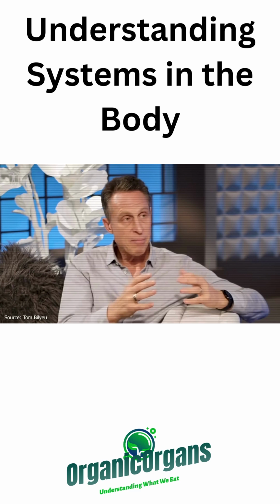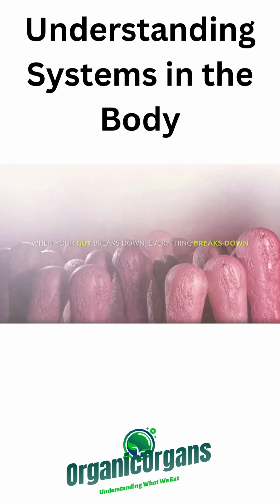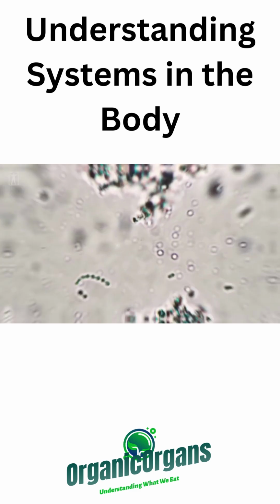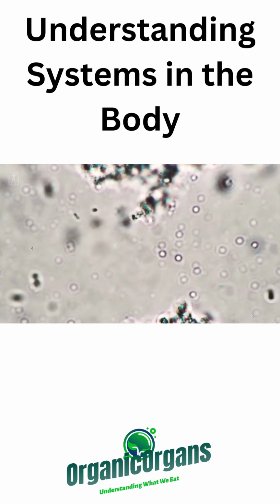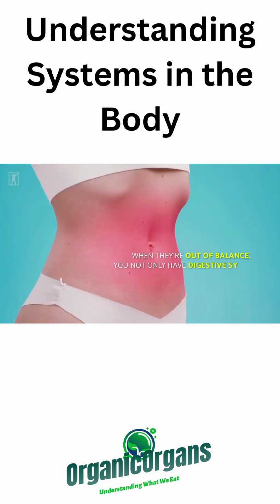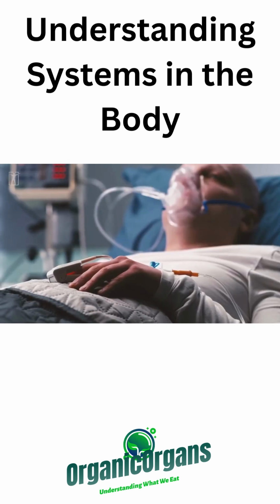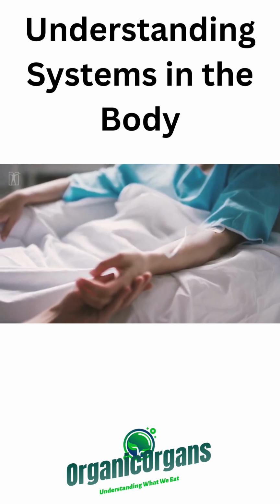And all those are influencing how you feel at any moment, influencing whether you're getting more disease or less disease. So when your gut breaks down, and the gut is really the central thing, because when your gut breaks down, everything breaks down. Because the microbiome is this extraordinary ecosystem of bugs within you that control a lot of what happens in your body. And when they're out of balance, you not only have digestive symptoms, but you can have everything from dementia to cancer to heart disease to diabetes to autoimmune diseases and lots more.